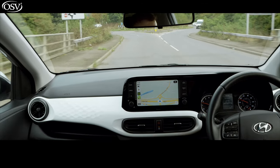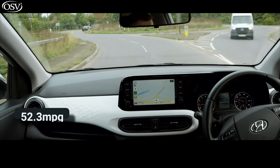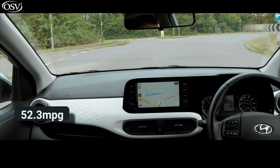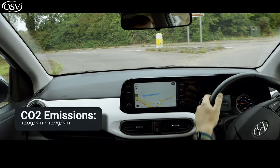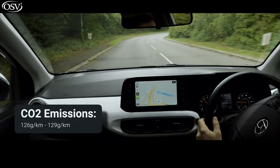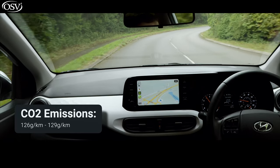Miles per gallon's a bit worse with this unit. Expect to achieve around 52.3 mpg. Still good, but that weaker petrol option is much more fuel efficient. In terms of CO2, the manual output's around 126 grams per kilometre, and the automatic, 129 grams per kilometre.